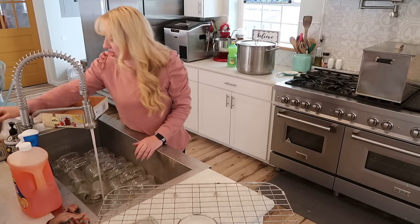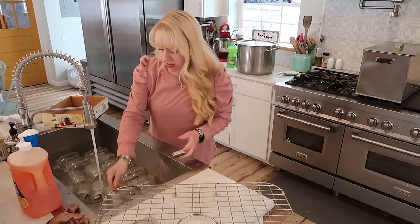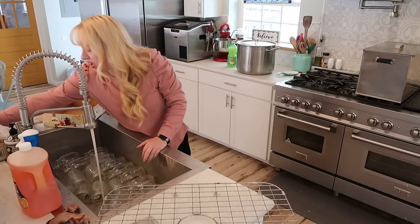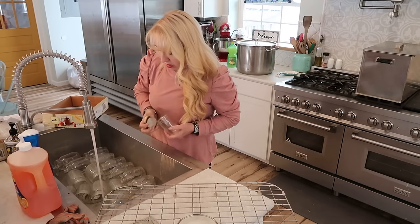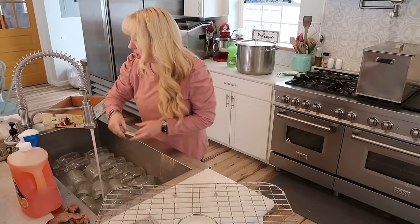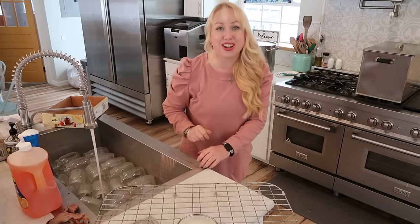Honestly, I may not need my big Amish water bath canner for this. I may need just one of my little water baths, smaller, regular old size. But we'll see. If I get too stuck in it, then I just won't start it at all. So we're gonna get started.